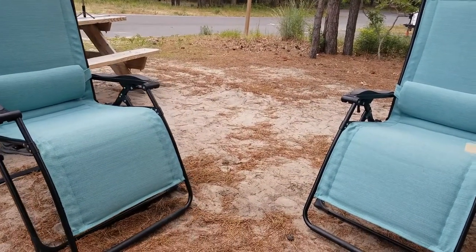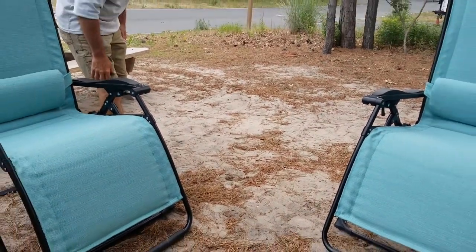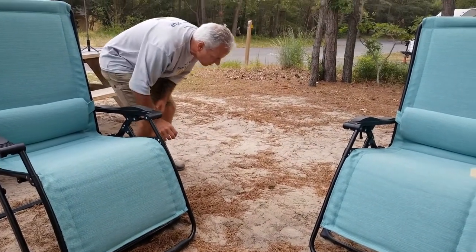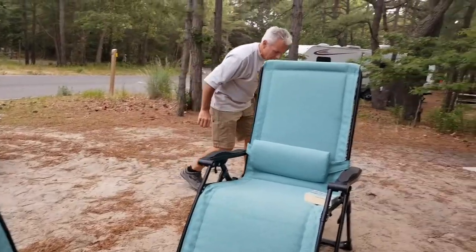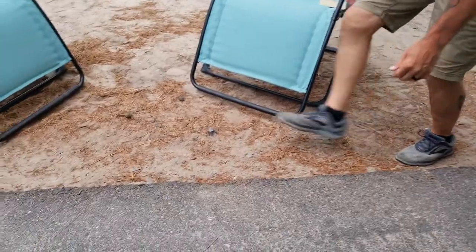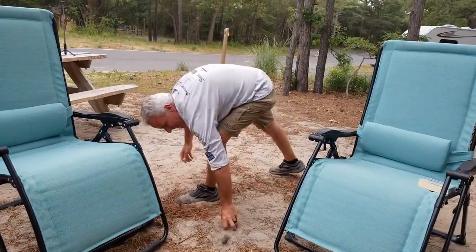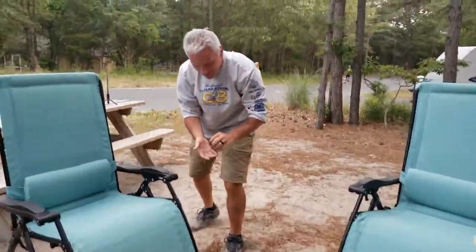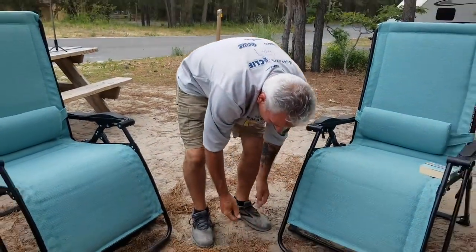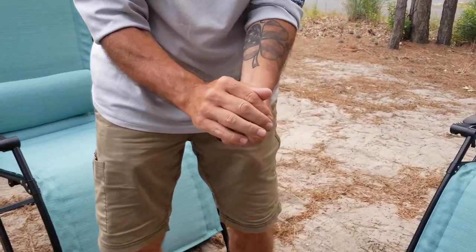So while setting up camp in Cape Henlopen, I noticed on the ground a small toad. I thought it would be really cool if I would be able to capture the toad for the video. And therefore, I used my old technique I learned when I was a young kid to try to get the toad to hop in a circle, allowing you to capture it much easier. They're much faster in a straight line, like a snake or a lizard. So once you get them going in a circle, it's much easier to capture the toad.